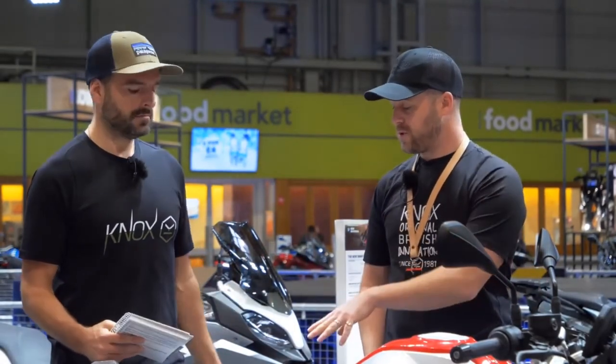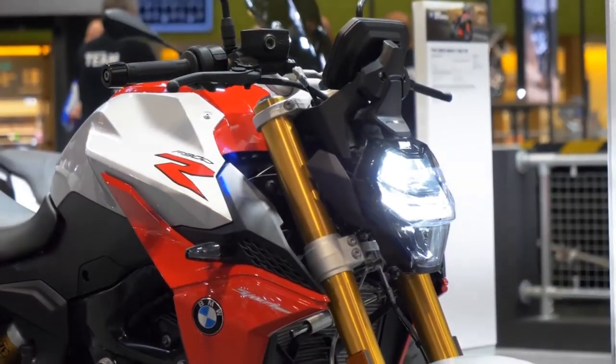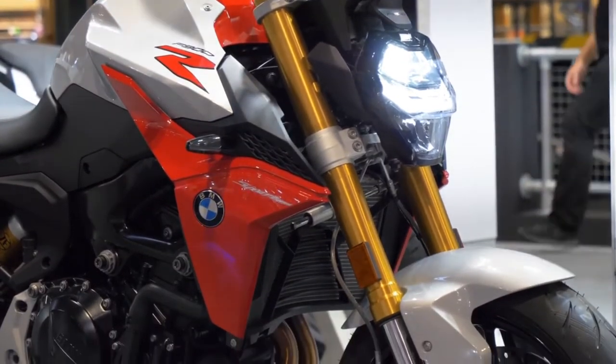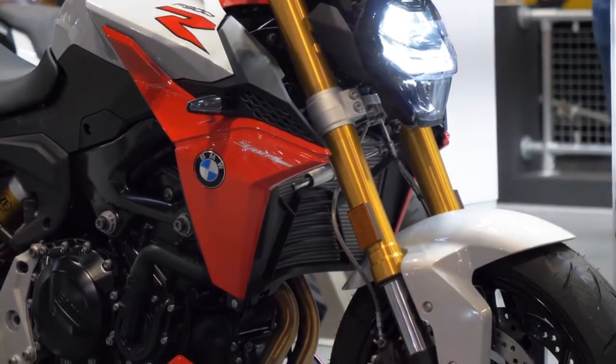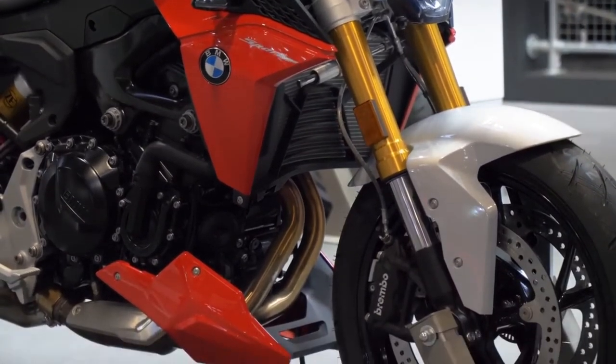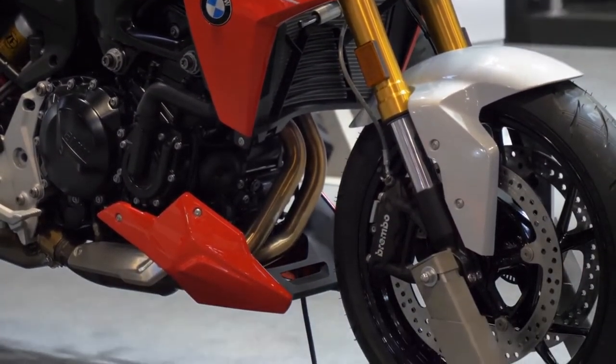The Sport, he also said, has got automatically adjusting suspension, which I think for $9,500 is great. So the retail price is $9,485 on this bike. I can't think of any other competitors that are doing that level of tech for this price. And then you factor in that it's a BMW and it's going to do what it says on the tin. This is going to be a really hot seller, and I think a lot of our audience and customers are going to be seriously interested in this bike.